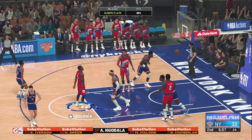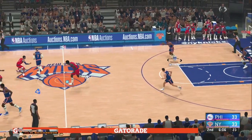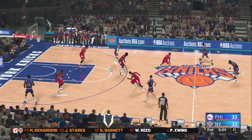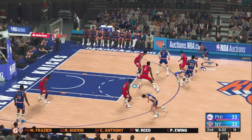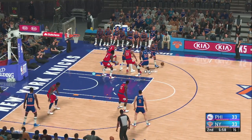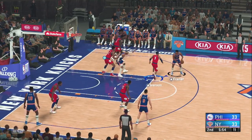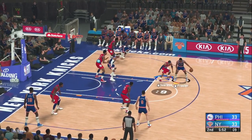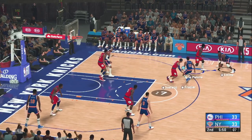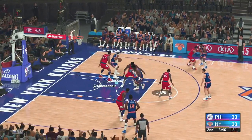Both teams will make substitutions. First trip to the free throw line for him tonight. 2 minutes now played in the second quarter. Frazier against Iverson. Frazier outside. He kicks to Ewing. 6 to shoot. Looking for Anthony and gets it there.